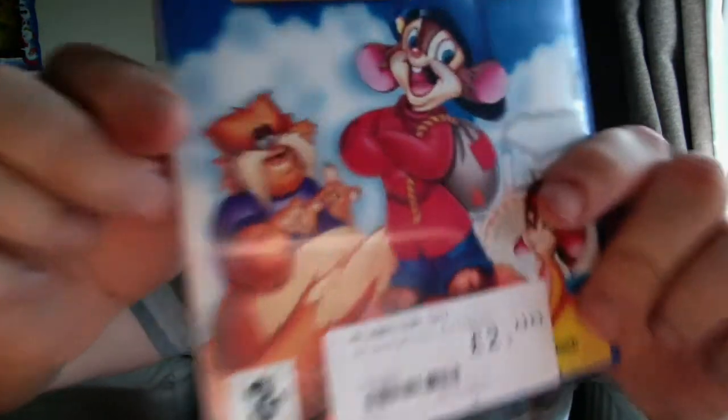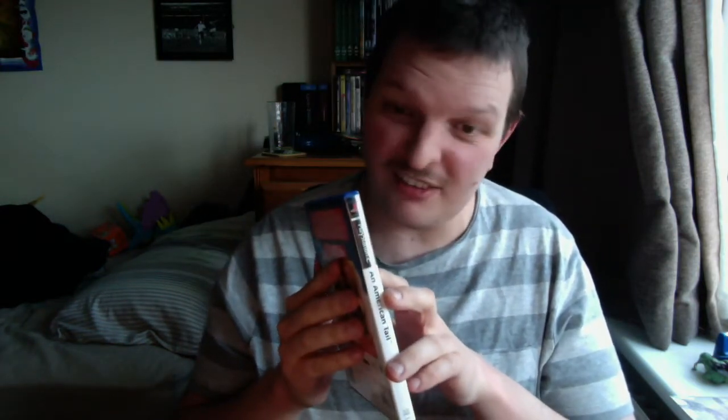Probably can't see it behind the sticker there, but there's the Blast label. They're infamous. They did one of the most infamous games on the PlayStation 2, and that was Little Britain, the video game. Oh god, that game was bad. Oh dear. But yeah, An American Tail.